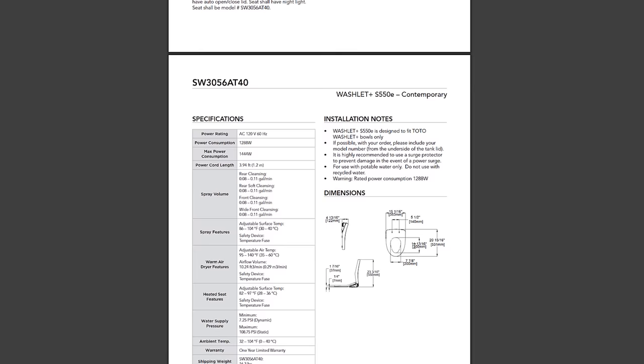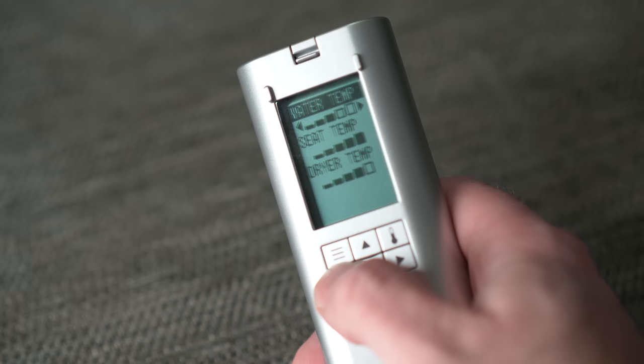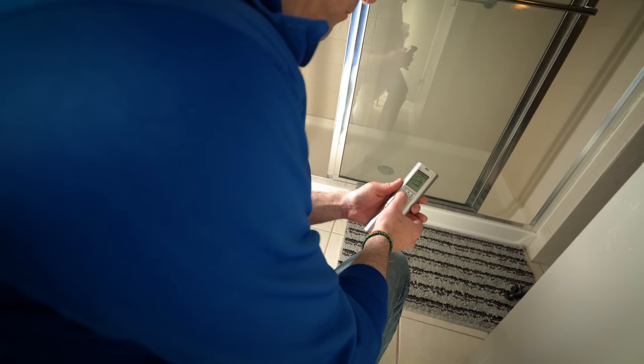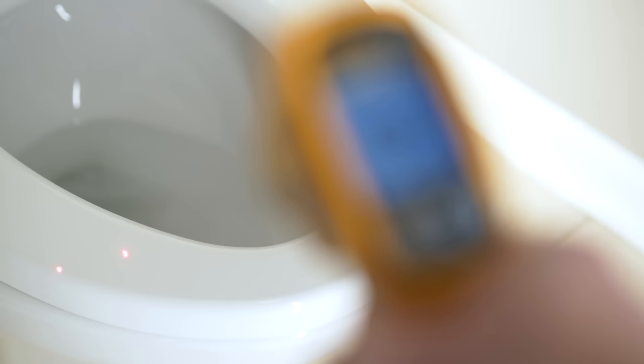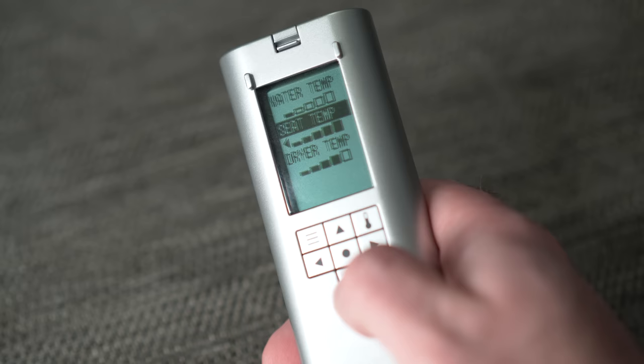So once you pop out your handy remote, there's two sides to this. One is your display screen, which shows your water temperature, your seat temperature, and your dryer temperature. So the water temperature is controllable here. You can go from cold to hot because it has an on-demand water heater on it. So you don't need to run a different supply line for hot water. The second part is seat temperature, which I discussed. The seat temperature can go from almost room temperature to very hot, and then your dryer temperature, because this has an air dry function.